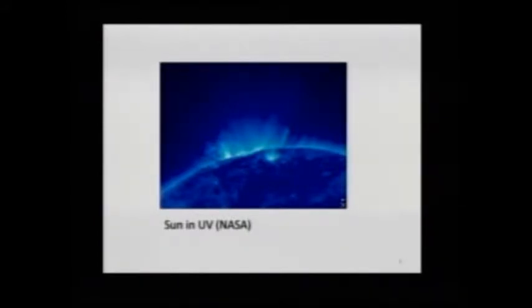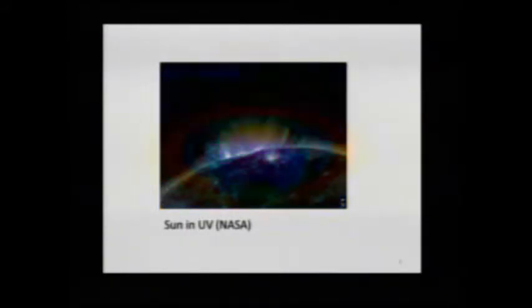So if we look at the next image, you asked about what you can do in astronomy. Here's an image of the sun taken by a NASA satellite, just looking at ultraviolet light and then transferred into the visible so we can see it. And there's a lot of structure there that's much easier to see with ultraviolet light than with visible light. What are we seeing there in this image? Well, you're seeing streamers of ions coming out of the sun.